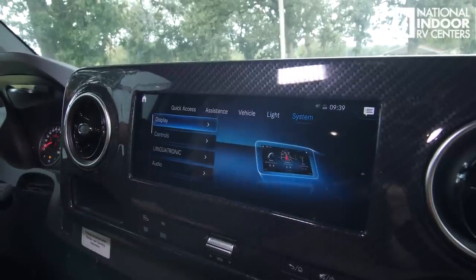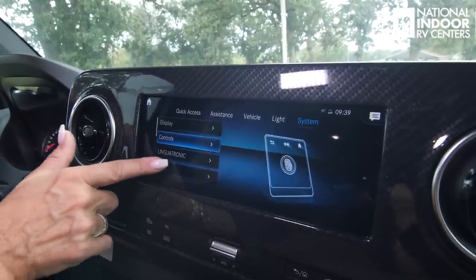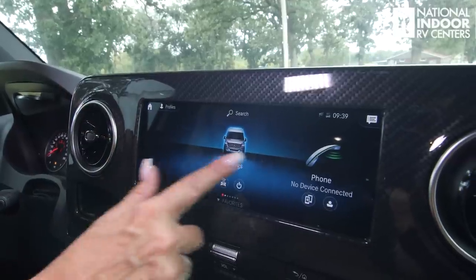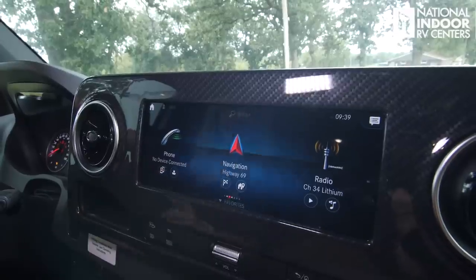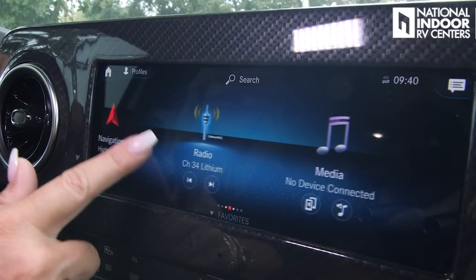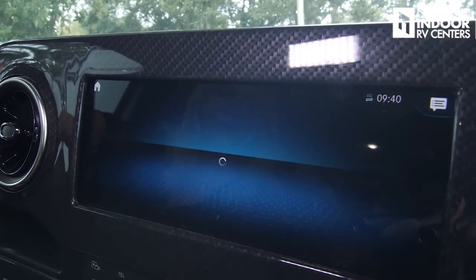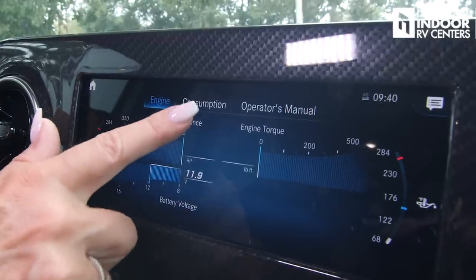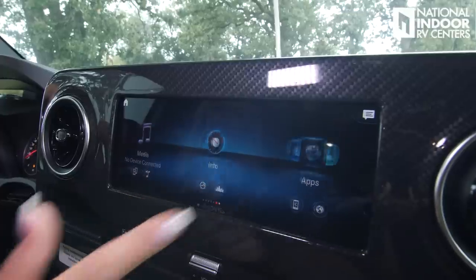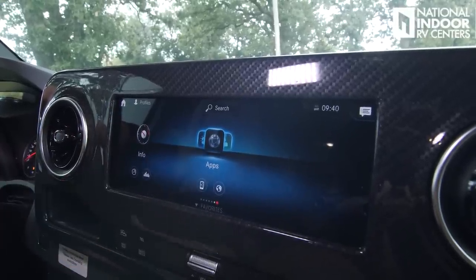And go to our systems. So this is our display, our controls. You can scroll through these and customize how you like it on your screen. We'll go back to our home button, connect your phone, navigation, so our radio controls. Click in here and you can scroll through those, your media info, your engine, your consumption, operator's manual, and then applicable car apps, and then you can add them there as well.